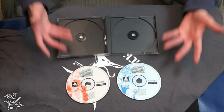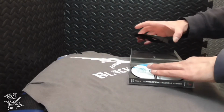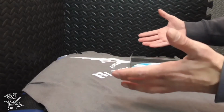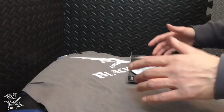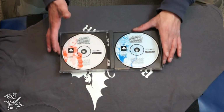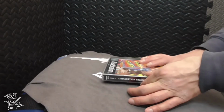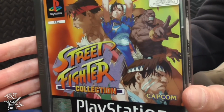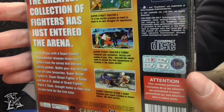I don't know whether or not I should even put these CDs in here because they're just going to fall out. Let's see. Nice looking CDs. Did I just snap something there? Anyway, yes, the wonders of PlayStation 1. Anyway, alright, let's close that up. Cool. So, going straight into the collection, another goodie for my games collection there.